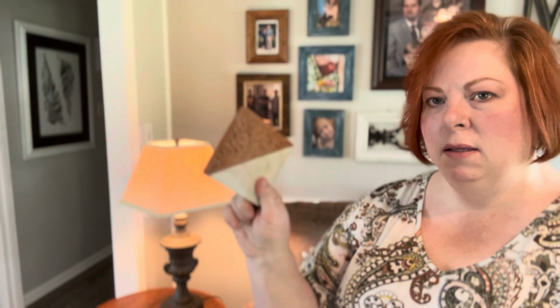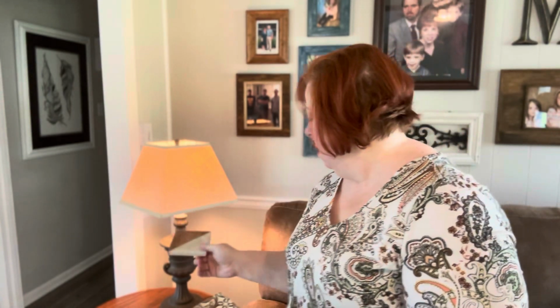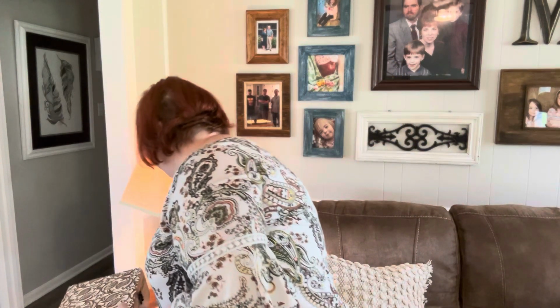I have a coaster that I got from Ross. It's just got a nice wood engravement in marble. It comes in a set of 4. Ross is fantastic for buying coasters. I think I paid $5 for the set. I'm gonna set that here.